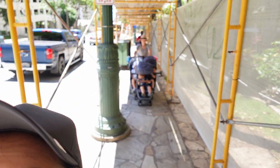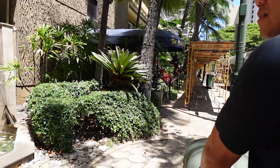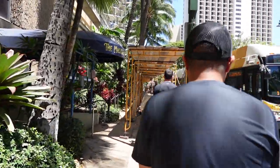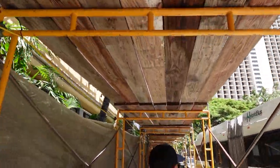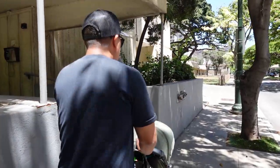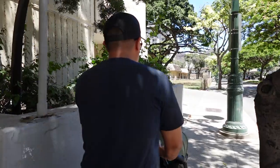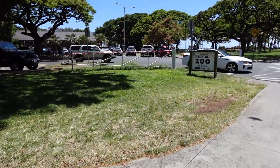After a quick tour of the hotel, we met up with my sister Jenny and her kids and walked to the zoo. Reid and I like to bring Ellie to the zoo when we have a chance. It's a nice way for her to get outside, see the plants and animals, and have a really nice picnic lunch. I'll leave a link to Ellie's first time at the zoo in the cards above and the description below if you want to check it out.